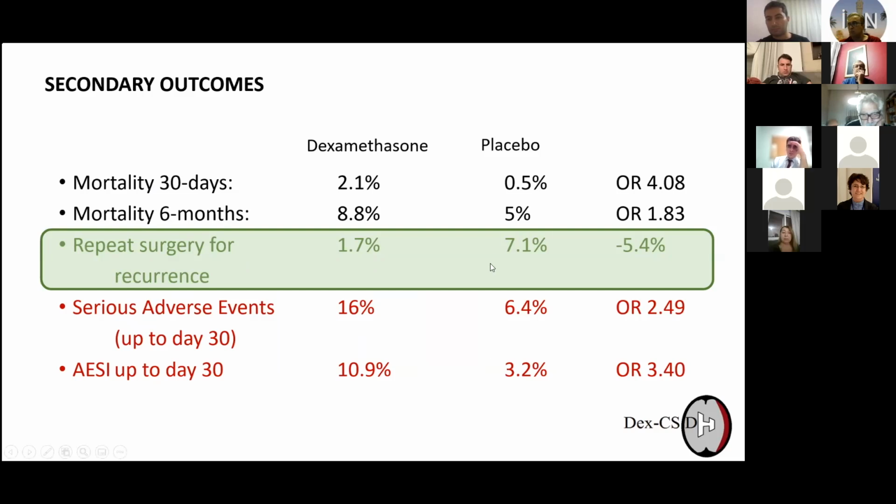With the placebo, it was 7%, so it was actually lower compared to the Lancet paper, and lower even compared to the JNS papers. It's also very, very low, but there is no doubt with the use of dexamethasone, the risk of recurrence was lower. But when you look now at the adverse events, the serious adverse events, there were significantly more of those in the dexamethasone arm. 16% of the patients had one compared to placebo 6.4%.